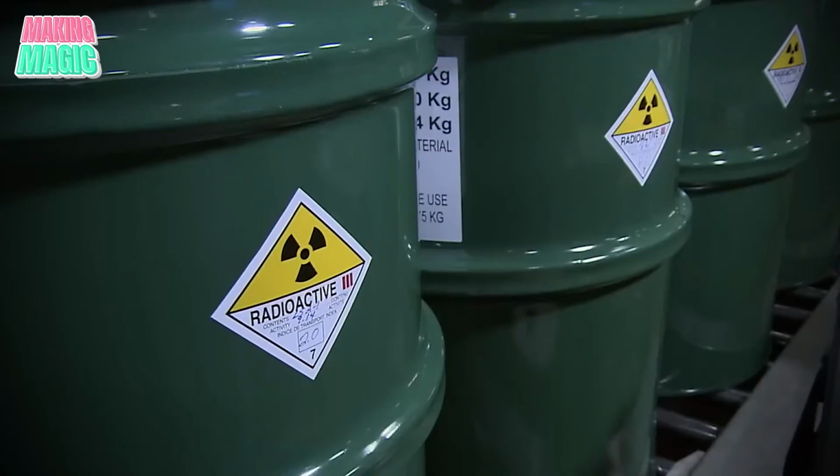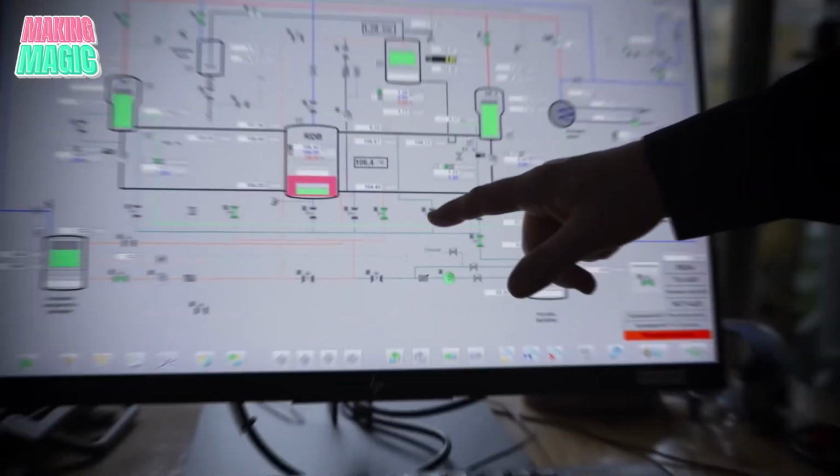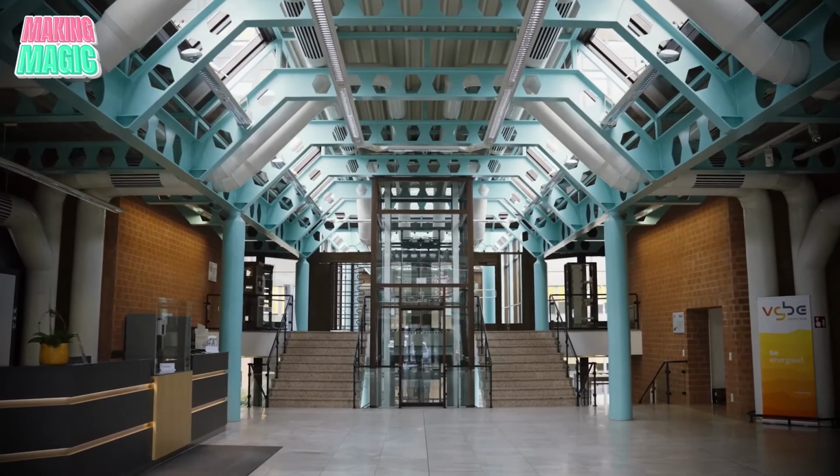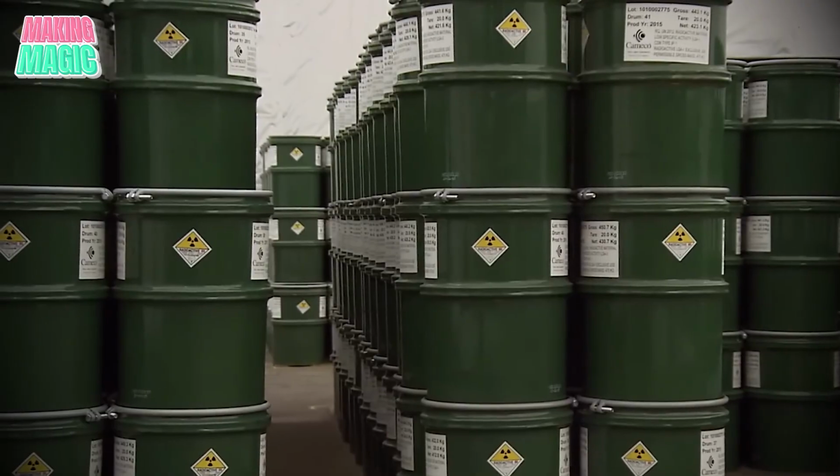From deep underground to reactor-ready fuel, uranium's journey showcases human innovation at its finest. Each step combines precise engineering with rigorous safety measures to create one of the most powerful energy sources.